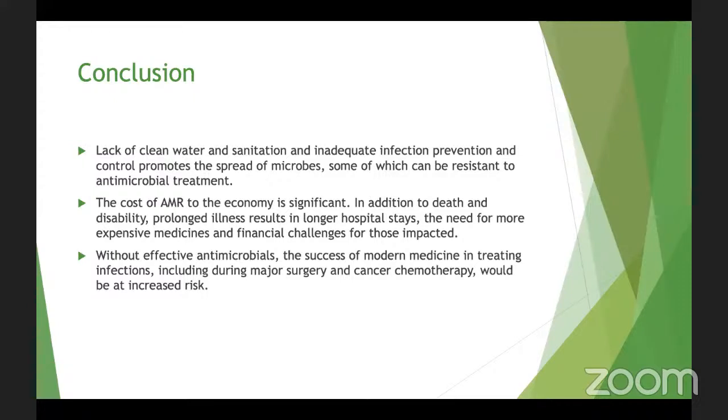This is why, in addition to death and disability, prolonged illness results in a longer hospital stay, the need for more expensive medicine, and financial challenges. Without effective antimicrobials, the success of modern medicine in treating infection, including during major surgery and cancer chemotherapy, would be at increased risk.